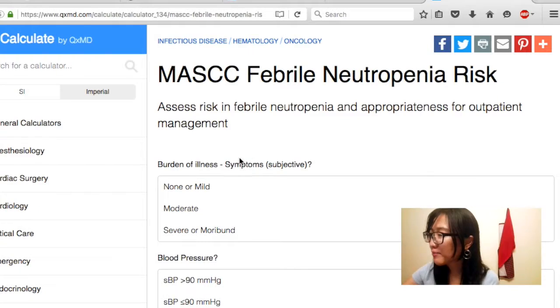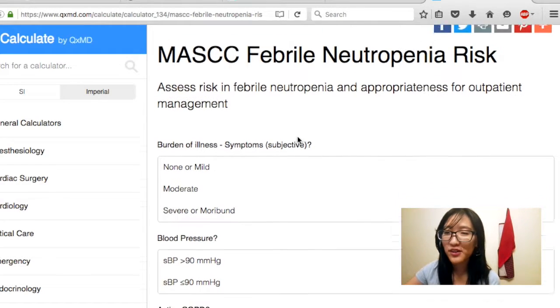So the reason I talked a lot about the past medical history and the vital signs, of course, they're very important parts of the history to know, but I also found this thing called the MASCC febrile neutropenia risk score, which is apparently a score that calculates whether any given patient with neutropenic fever would suffer from severe complications of neutropenic fever. So the higher the score, the lower the risk. I just thought it'd be fun to do it together. Burden of illness is subjective, so I'm not actually sure.